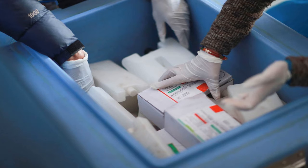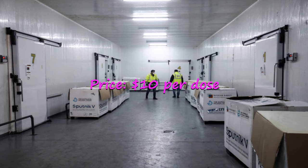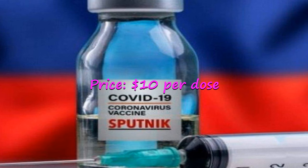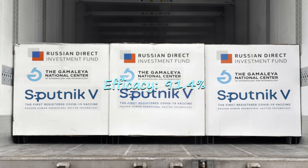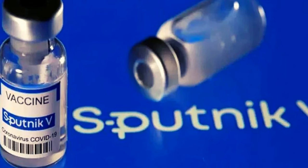It was based on a first interim analysis 21 days after the first injection during the ongoing Phase 3 study. On November 24, the organization claimed 95% efficacy based on new preliminary data. On December 14, 2020, they reported efficacy of 91.4%. It also offered to share one of its 2 human adenoviral vectors with AstraZeneca to increase the efficacy of the AstraZeneca vaccine. On February 2, 2021, The Lancet published Phase 3 data demonstrating a 91.6% efficacy against the original strain of the virus.